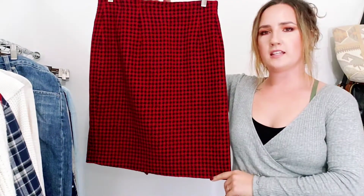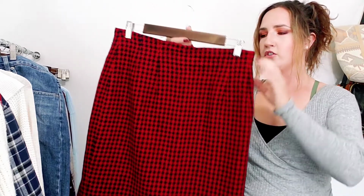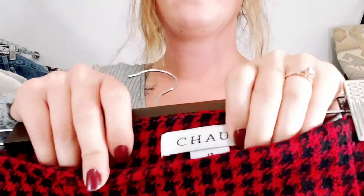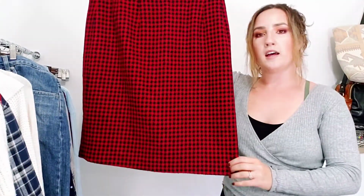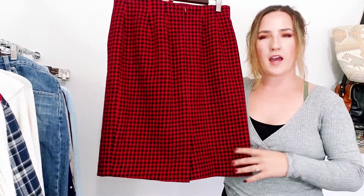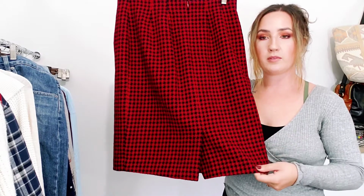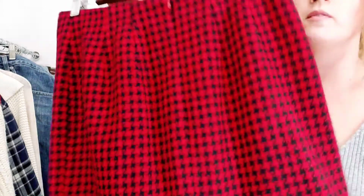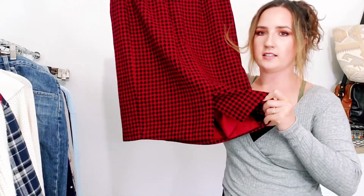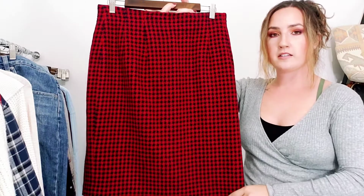Academia piece. This is a vintage houndstooth red and black skirt by the brand Chaus, I think is how you pronounce it. Size 12. This is wool. Really cute, really on trend. Even if that academia trend wasn't going on, I think this still does well in the fall. It kind of looks like plaid, even though it is a houndstooth print, which for me usually sells well. Got a zipper in the back and a slit in the back, fully lined. So again, I'll also list this over on Depop.